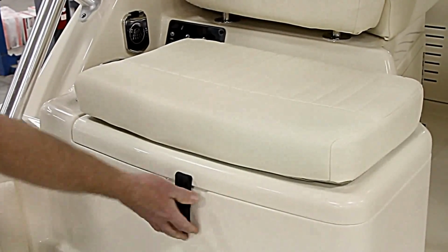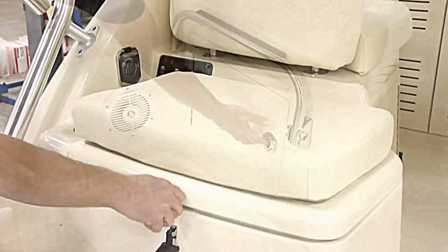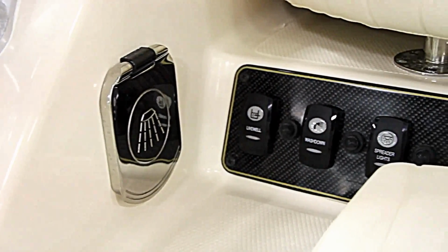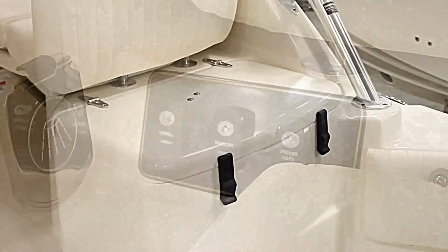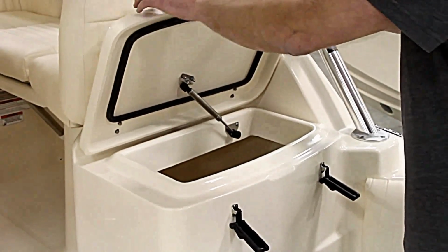Forward in the cockpit to port is a 73 quart cooler under the aft facing seat here. Tackle storage down below here, a shower and switches for various components. On the starboard side is a 32-gallon live well with an 1,100 gallon an hour circulating pump.